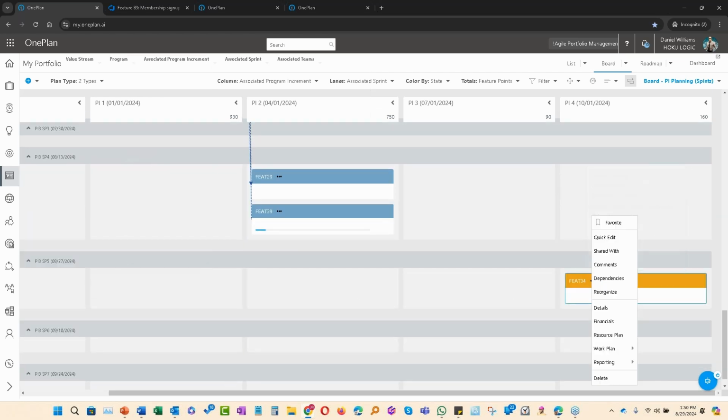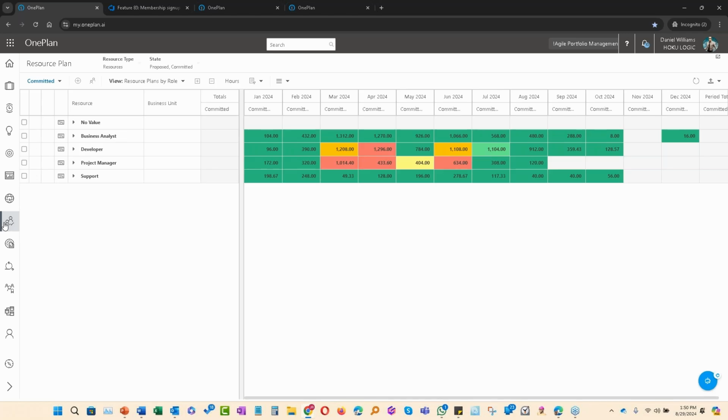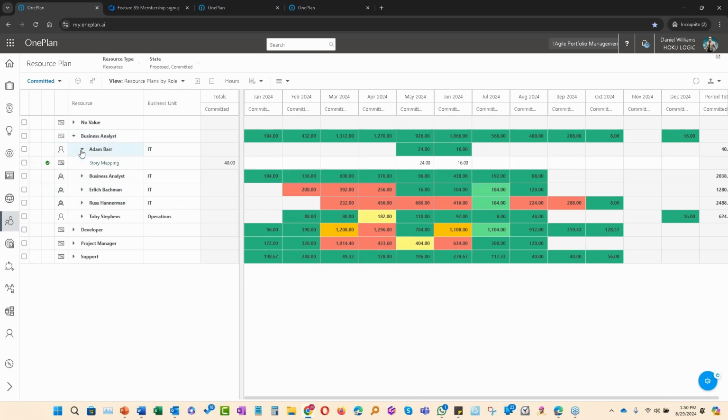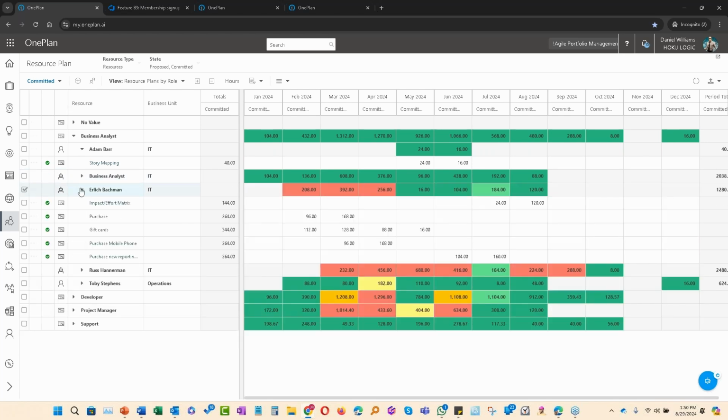So here's our product catalog again that we were looking at earlier. That's on hold. One important aspect of value add that we bring to the table is resource management. You can define resources at the epic or feature level. And you can see here that we have roles, we have business units, requirements. Those are different views that we provide. And as the resource plans are being built, you are then able to see exactly what the allocation is and whether folks are over-allocated or not.